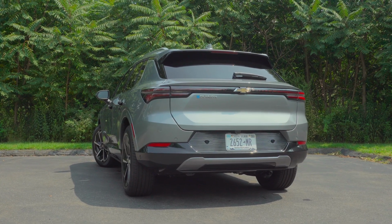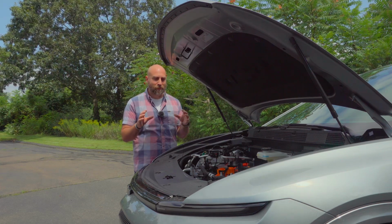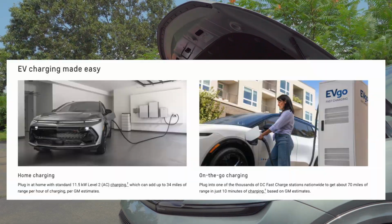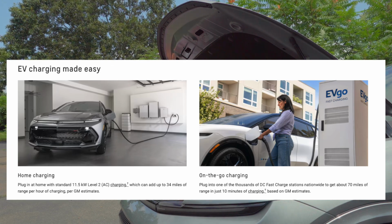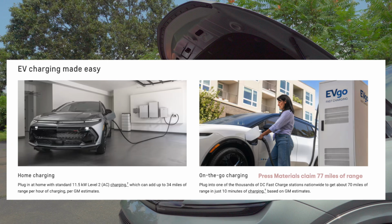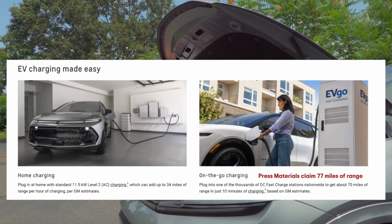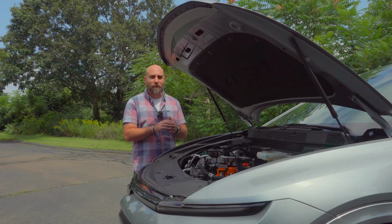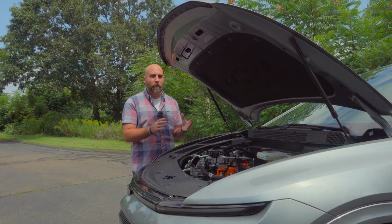In terms of charging, the way that they advertise their charging in the media kits is a little bit odd. They say you get 34 miles per hour back if you're using a level 2, you can get 77 miles per 10 minutes back if you're using a 150 fast charger. I don't know why they do it that way. Then it makes it a lot harder to compare to other vehicles on the market.